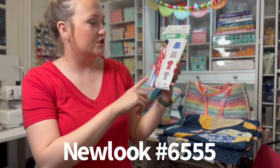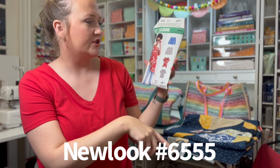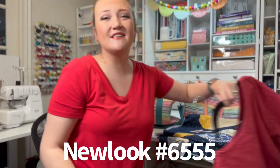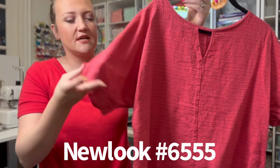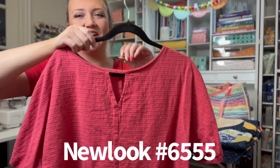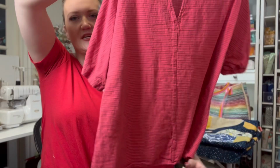So I made that one, and then I made another Newlook pattern. I made this shirt. It was view B, but with a straight edge. So technically I made view C, just longer. And I just want some really comfy, cozy, good shirts, especially for summertime. This one, again, a little wrinkly, but I love it. Apparently I'm liking the keyhole look right here. It's just a fun little detail. It's a little boxy, drapey.